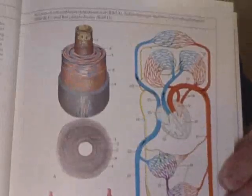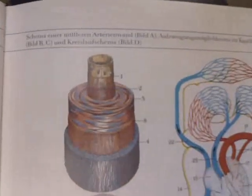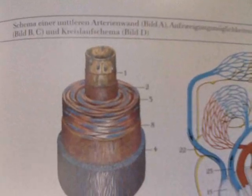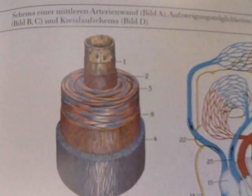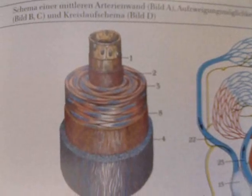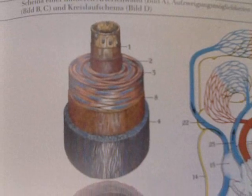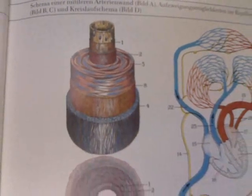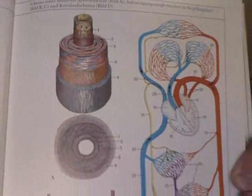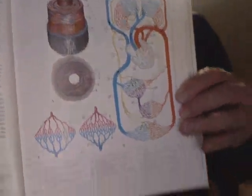This other presentation is also wonderful. This is an anatomical presentation of all the different layers of an artery, and you can see how muscular that is, and how that is so capable of performing its job for some people up to 100 years. So anyways, that is one presentation.